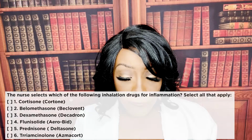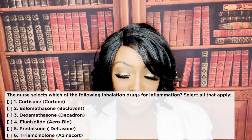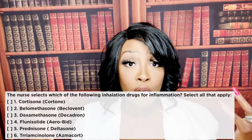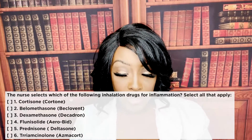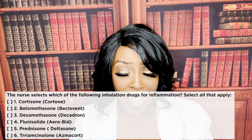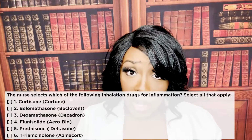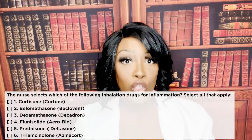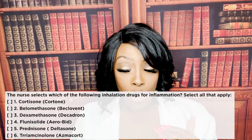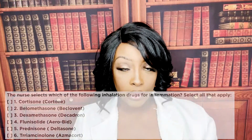Choice number 4, flunisolide. Guys, you know I can't pronounce, but that's your Aerobid. Okay? Absolutely true. That is inhaled. Your Aerobid is true. It's inhaled. 5, prednisone, your Deltasone. False. That's a systemic drug. And choice number 6, triamcinolone, Azmacort. True. That is inhaled. So your inhaled medications are number 2, 4, and 6.